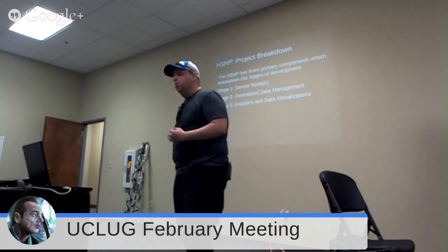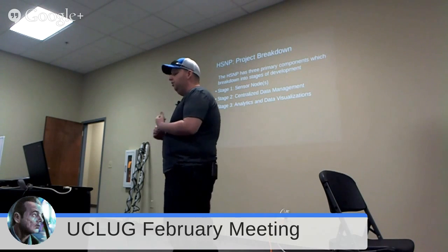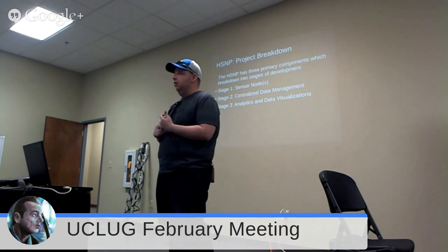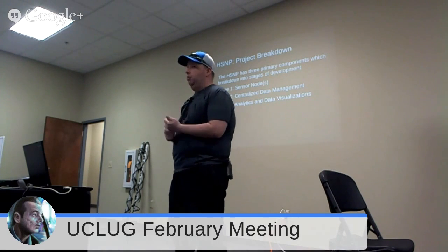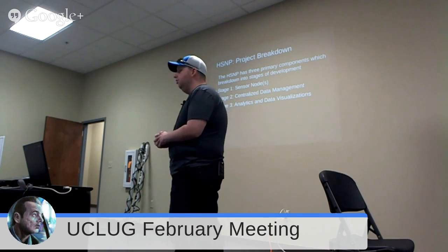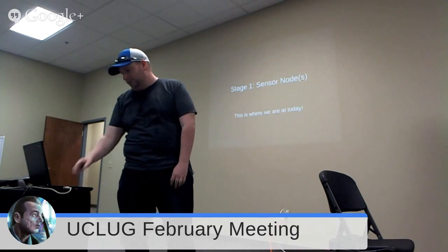Project breakdown. There are three primary components of the sensor project, which breaks down into stages of development. The first one is the sensor nodes, which is mostly what we're going to be talking about tonight. The second is centralized data management. Again, we've got a bunch of nodes. We've got 10,000 nodes to deploy. We need a way to aggregate and process that data. And the most important stage, in my opinion, is the analytics and data visualizations: being able to use the data that we collect for some purpose, whatever your imagination will come up with.